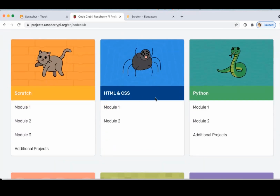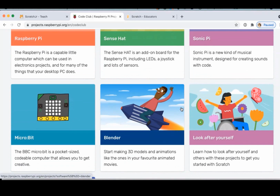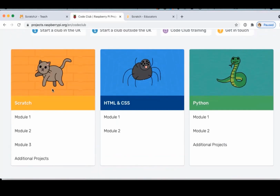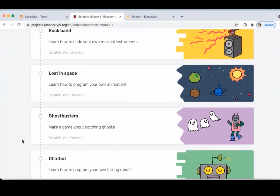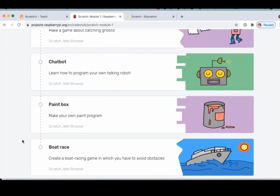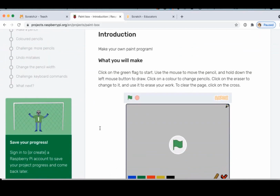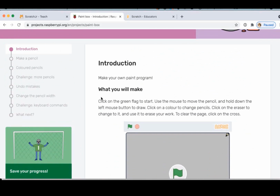So if you have been exploring Scratch with your learners in second level and you're looking to move them on, you can have a look at these ones here. There's some stuff for Raspberry Pi and micro:bits and lots of this is the look after yourself resources that Louise mentioned earlier. But if we just go on to the Scratch ones and I click onto Module 1, you'll see there are lots of examples here of little projects that you could try with your learners. And what's really nice about them is that it just walks you through step by step what you need to do, but also gives you some little challenges along the way, some little suggestions of could you make it do this instead, which I think is a really good way to start exploring all the different code within Scratch.